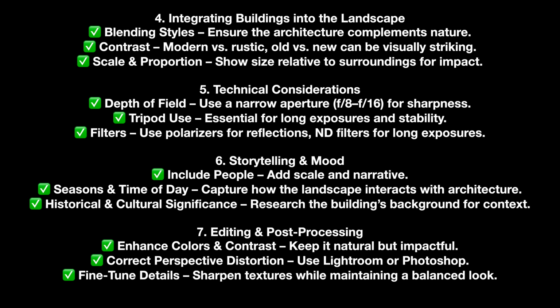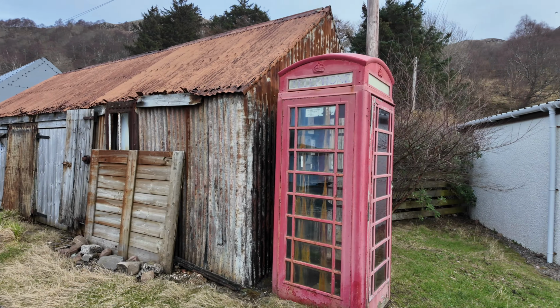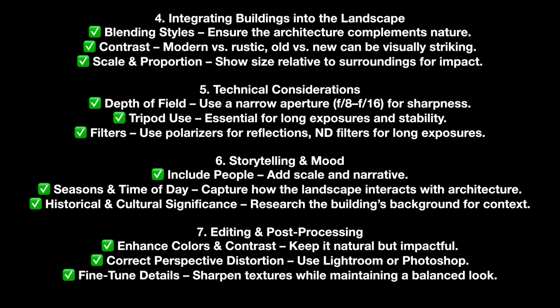Photography is about storytelling. Include people for scale, capture the building through different seasons, and research its history to give your images more context. Finally, in post-processing, enhance colours and contrast but keep it natural. Correct perspective distortion and sharpen those fine details to make your shots pop.